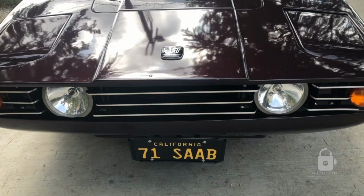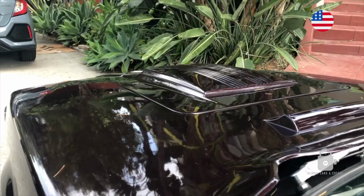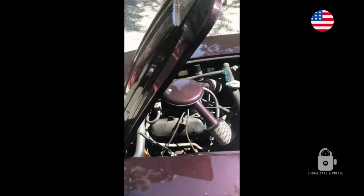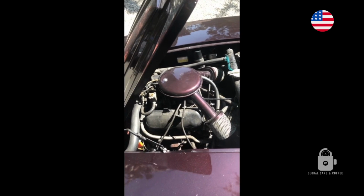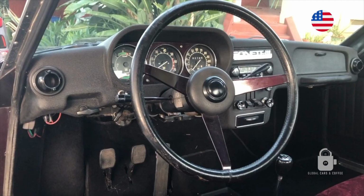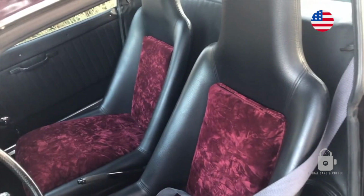This is my 1971 Saab Sonett 3. All fiberglass body, weighs under 2,000 pounds. It has pop-up headlights. Under the hood, you'll find a German-made Ford Taunus V4 engine that produces 65 horsepower. Chromadora wheels. It's pretty stock. And the owner put in some crushed velvet seats to match the black cherry paint job.